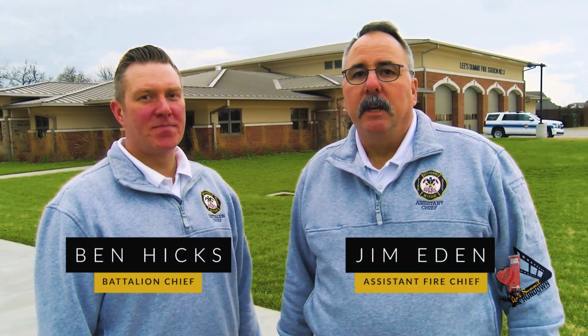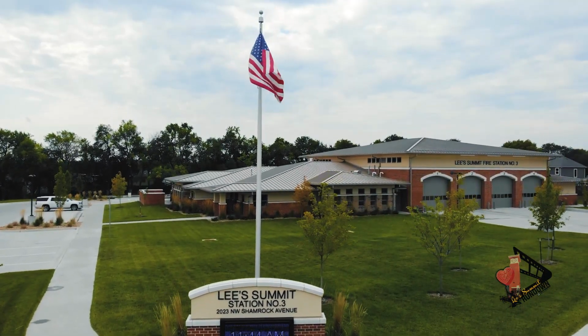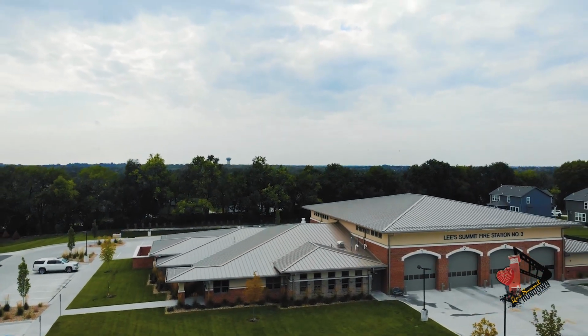I'm Assistant Chief Jim Eden. And I'm Battalion Chief Ben Hicks. And today we're at Lee's Summit Fire Station 3. Fire Station 3 was part of the 2016 no tax increase general obligation bond for public safety initiatives. The station was built and occupied in August of 2020.